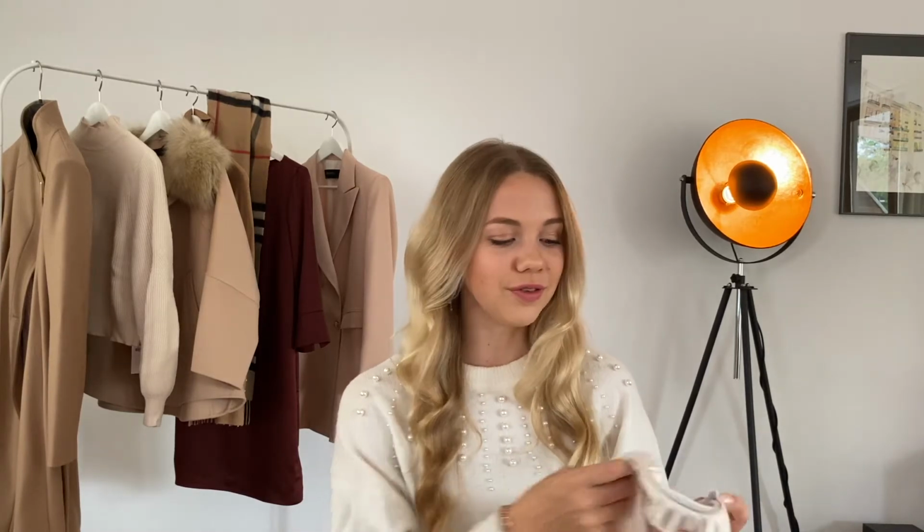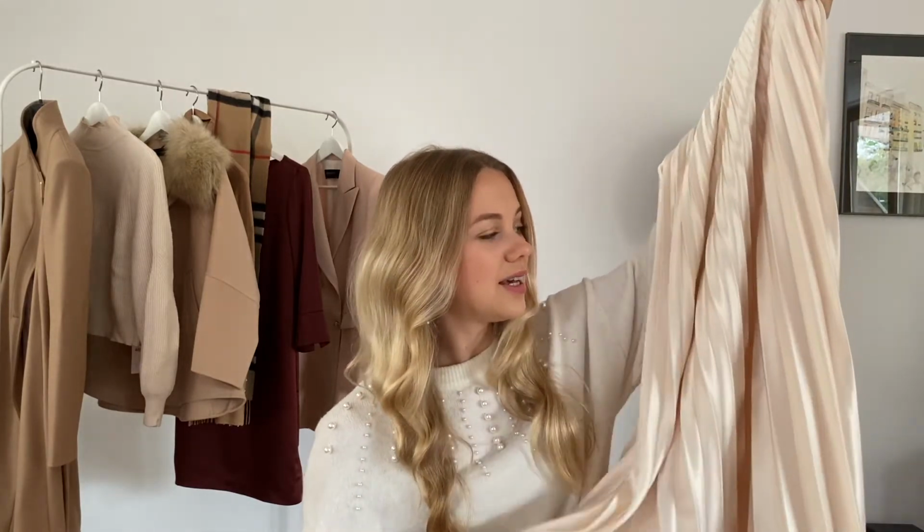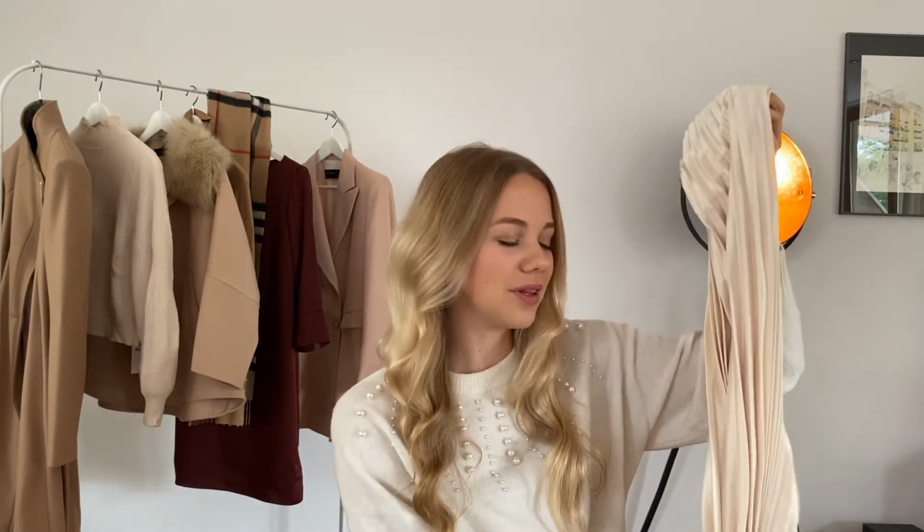I have a beautiful midi skirt, also from Zara. It is this pleated satin midi skirt that looks so great and so expensive. Like, you would not believe that this is from Zara when it's on. And I love short skirts, but sometimes you can't always wear them. For example, if you do not want to wear tights because you don't like tights, or because they are too short to wear to work, or you're going for an occasion where you just need to be a little bit more covered up.